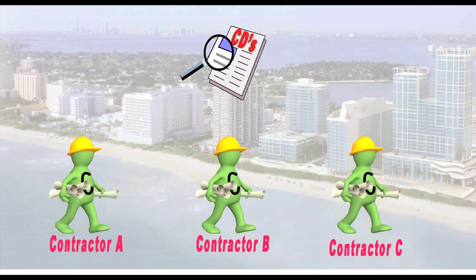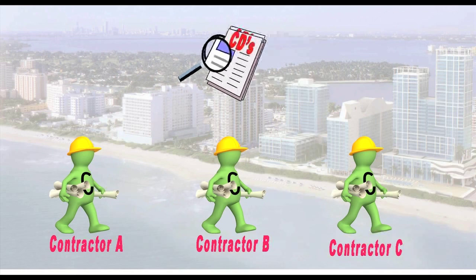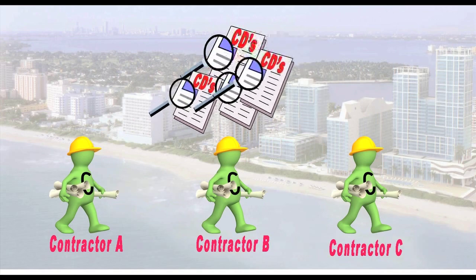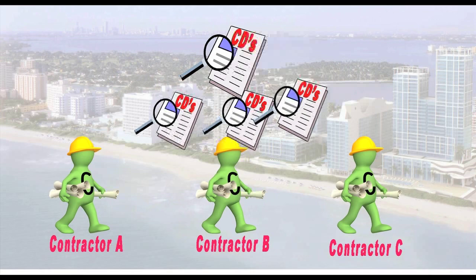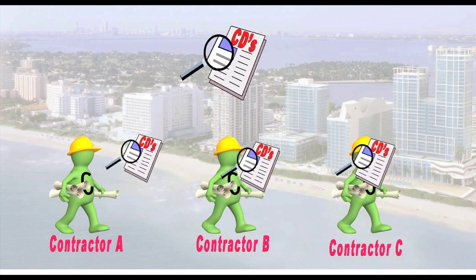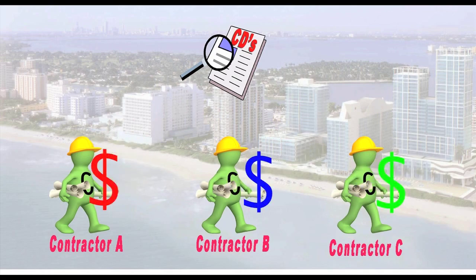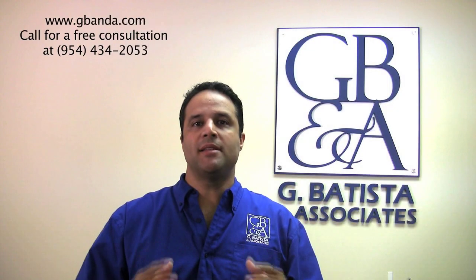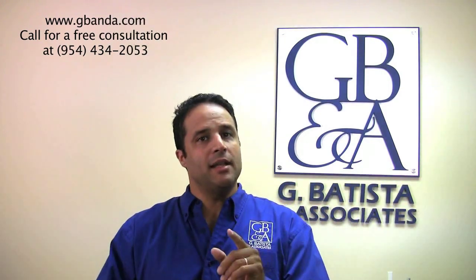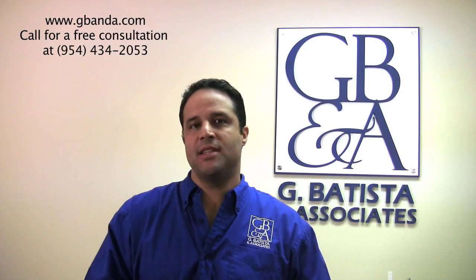Now that you have the CDs, you can give these documents to the prospective contractors so they can give you a price based on a set amount of quantities, a set type of material, along with the rules of the game. It is only then that you will be able to get pricing that you can compare apples to apples with others. And then you will be able to have the information necessary to make a wise choice on who your contractor will be. I've tried to simplify this complex process into some basic steps, but with this knowledge, you will be more prepared to face the challenges ahead.